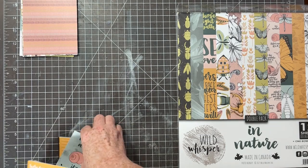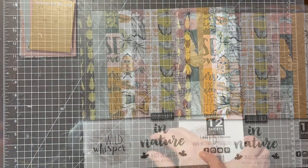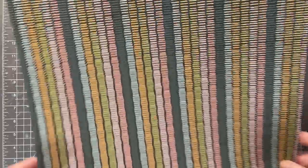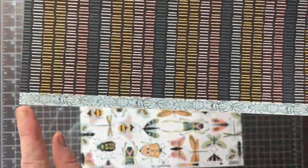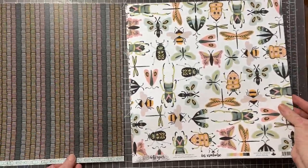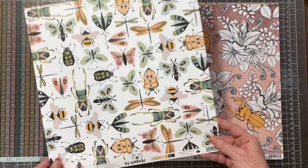Okay, that's all the cards, and then I'm going to go ahead and open up the paper. Okay, so the back side, here's the branding cover sheet, and then the back side is that awesome pattern with all the little dashes, and the bottom is the light green mint bugs. This one wants me to fussy cut it for sure, so I'm super glad I have 2 sheets of it.